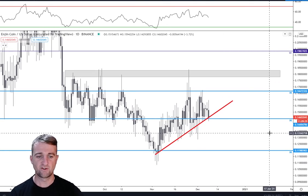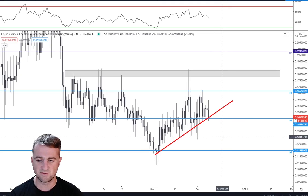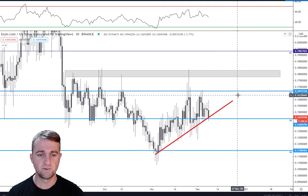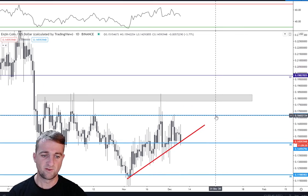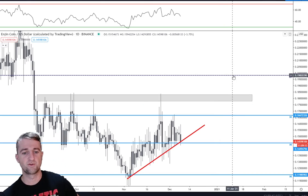So that is just a quick fire analysis on Enjin. The area to buy down here was at around 13 cents, I think it was, and the potential areas to target are, first up, 16.6 cents as a major target. Break through this, close some daily candles above it, and I'll do some further analysis.